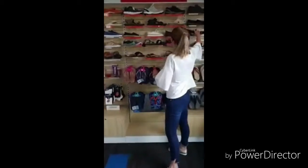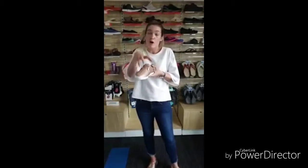If the shoe is a slip-on shoe, so something like this for instance, you need to make sure that there's no gaps around your ankles and that the shoe's fitting nice and snug. When the shoe's too sloppy on your foot, your toes actually have to grip onto the shoe to keep the shoe onto your foot.